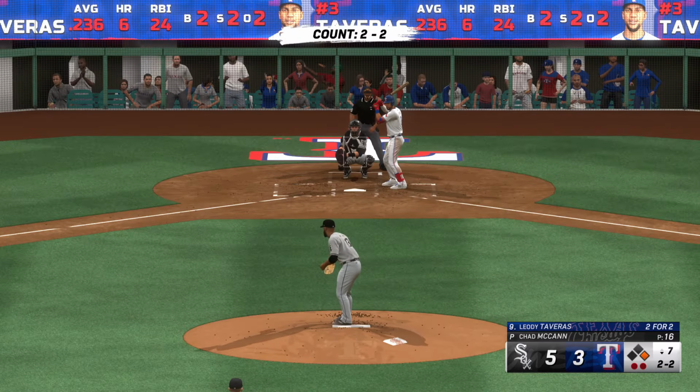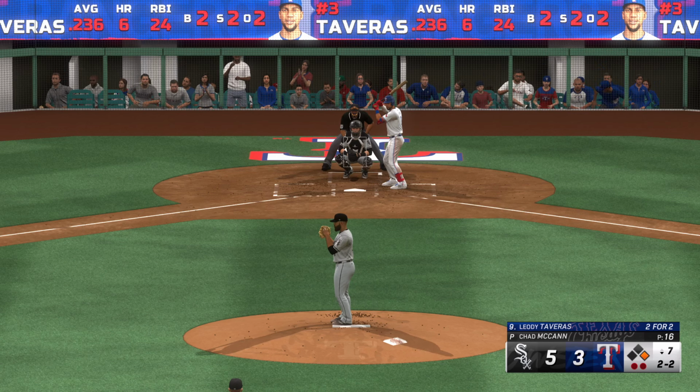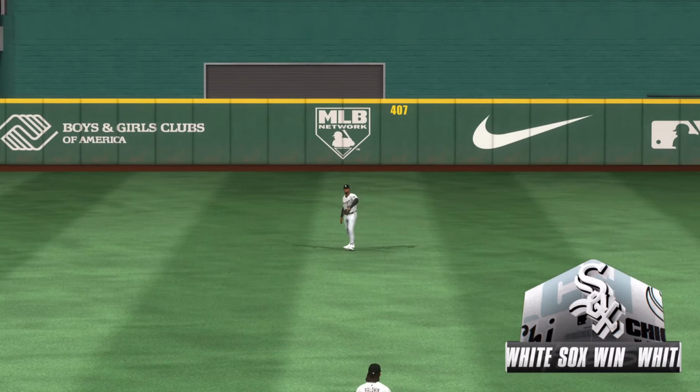So a man aboard, and the batter now, Leody Taveras. Sends it to center, and that's going to do it. And that'll do it.